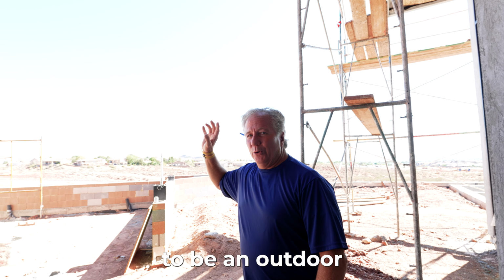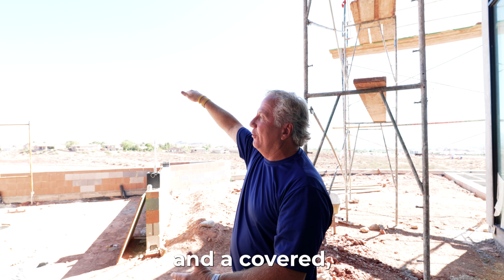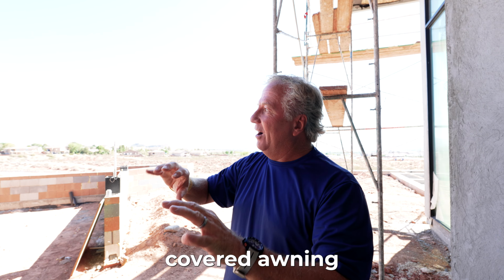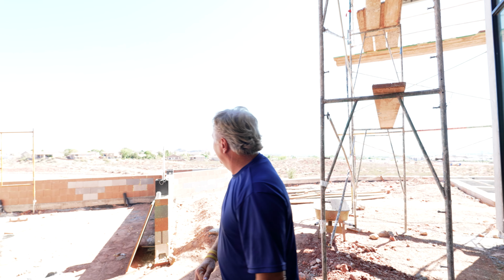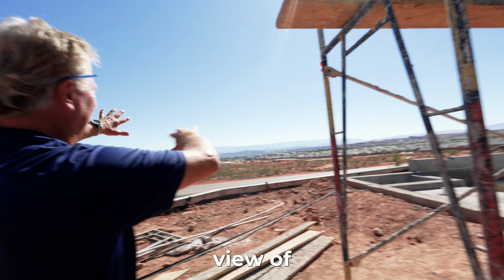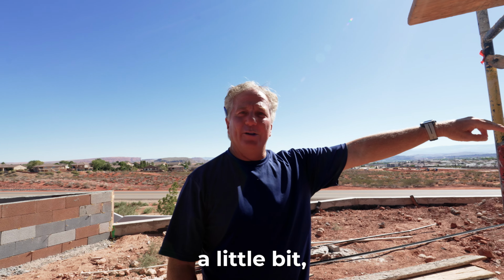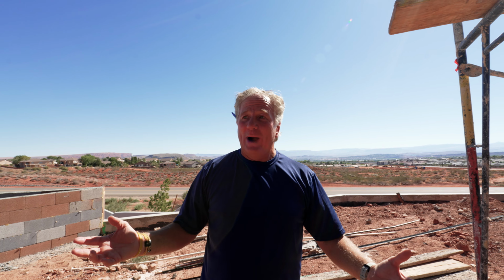There's going to be an outdoor theater, oasis area sitting here with a sofa and a motorized covered awning that opens when you want sunshine, closes when you want to shade it and darken it. Barbecue area, pool is right here. It's a cool backyard. Your view of the city steps down a little bit, and another little lower patio with a fireplace. It's got wow all over it.